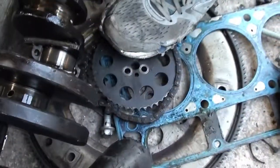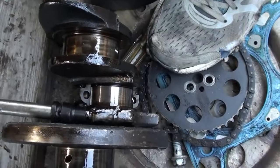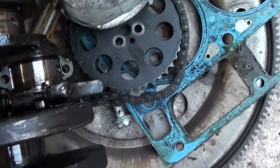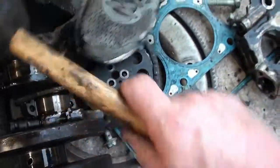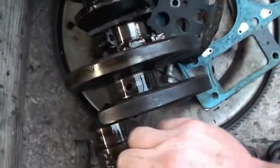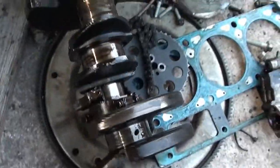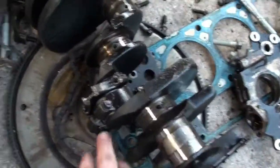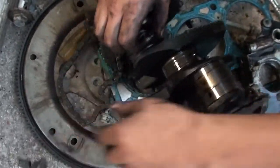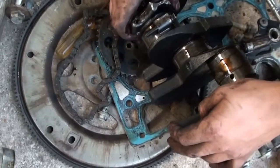Let's tap it on. Rotate the crank. Oh, that one's already loose. Mm-hmm. Oh, you already got that one loose? I thought you only got the other one loose. Oh, you got one on each one? Here, watch out.